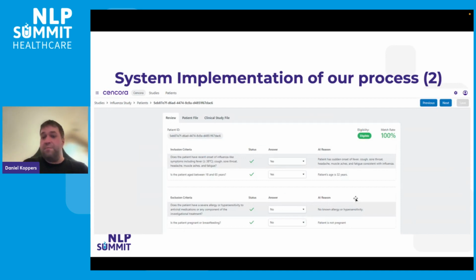So if you then select a patient, you are presented with a screen like this. And this is basically all the output from the three different models that I explained earlier. On the left-hand side, the physician sees the quote-unquote dumbed down inclusion criteria, as well as the exclusion criteria. The system has an indicator for the automatic match, which says either the AI evaluates the patient as meeting or not meeting this criterion. The third column allows the physician to override the system, and the fourth column provides the reasoning why the AI, based on the data that is presented to it, thinks that this is the right answer.